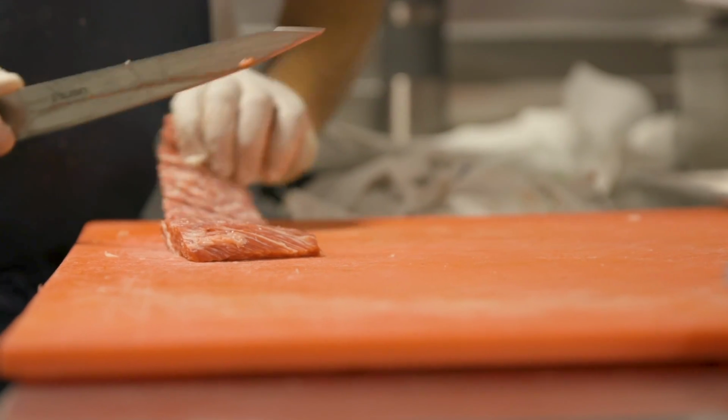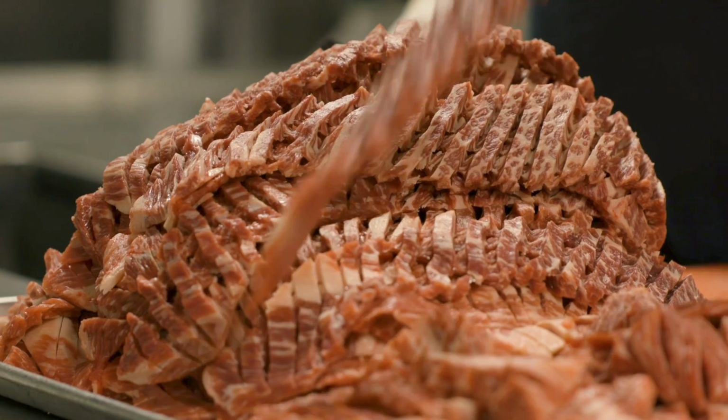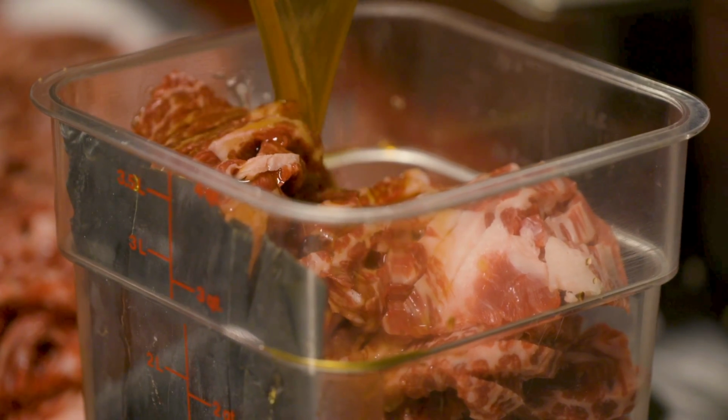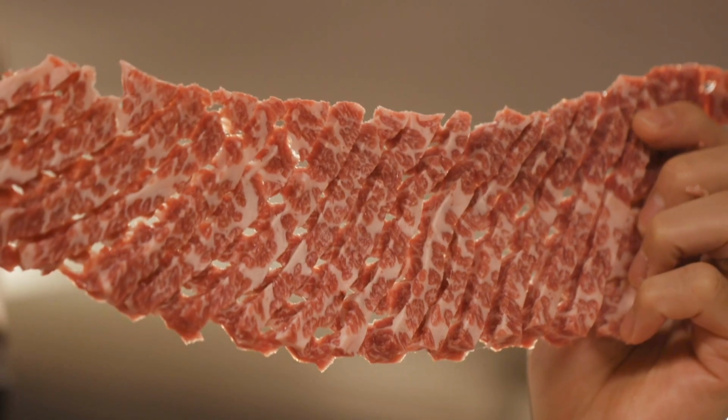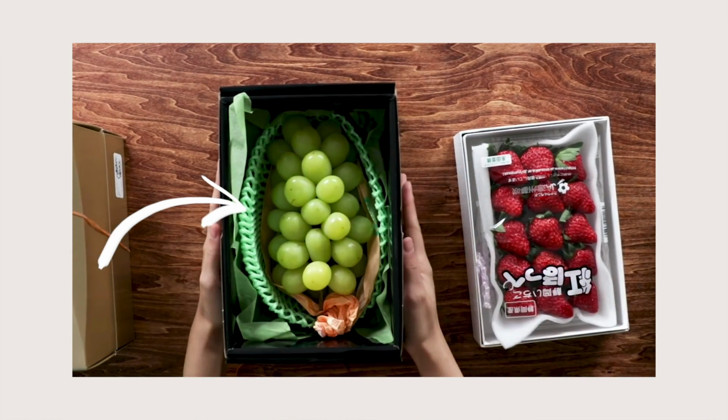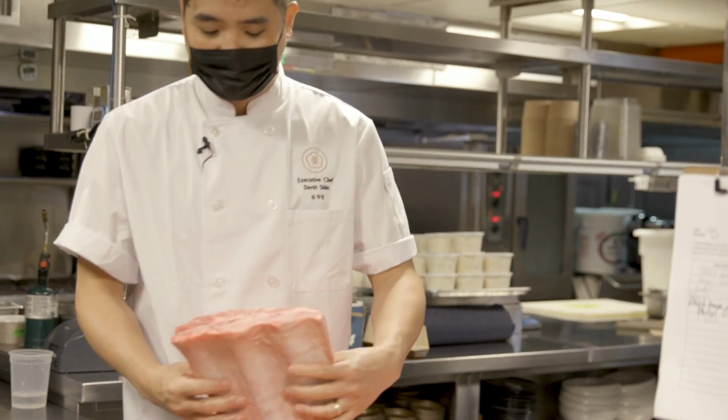We use a little bit more of a knife technique to fan out the beef. The marinade seeps into the beef very well. There's this thing called diamond cut that you do? We call it the diamond cut because if you do it correctly, the beef kind of stretches like an accordion. You know how there's that styrofoam covering around the fruit? Yeah, exactly. This is the bone-in short rib.